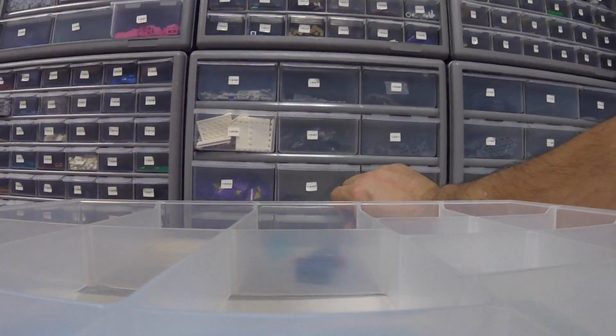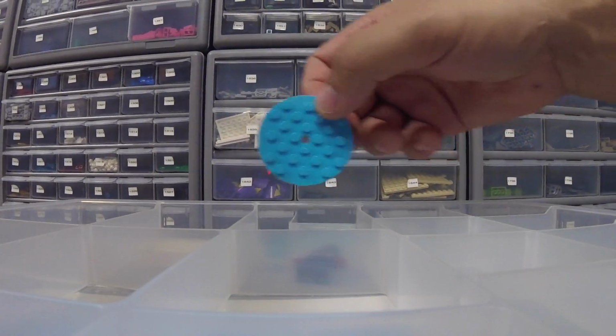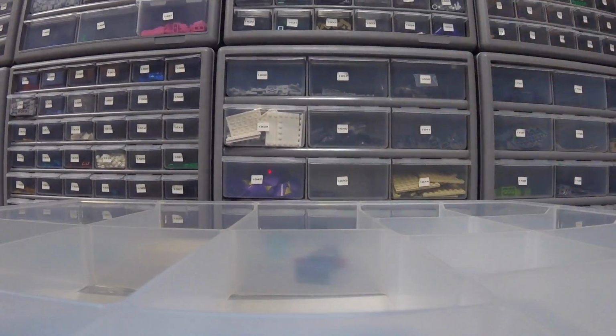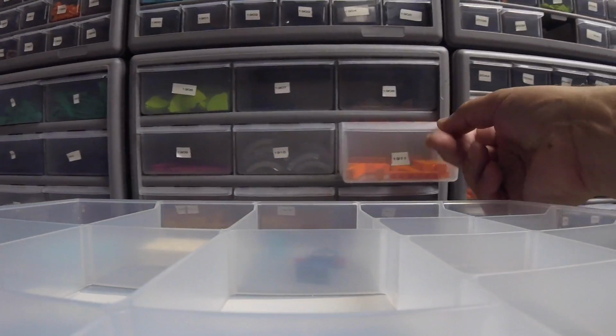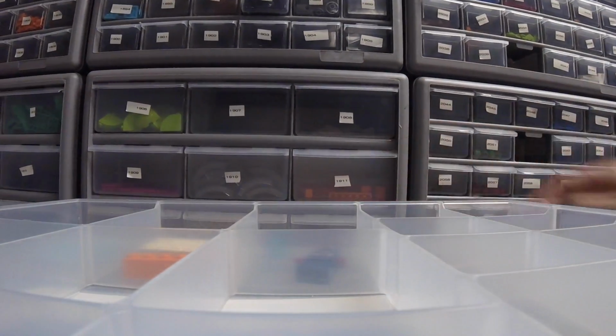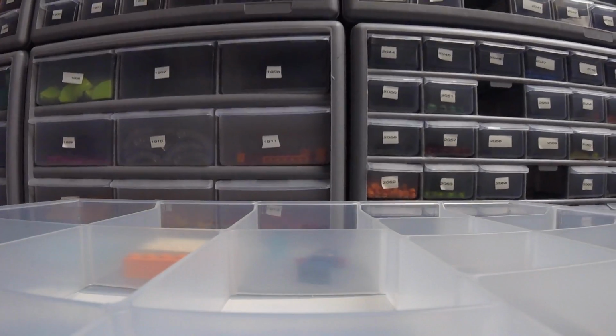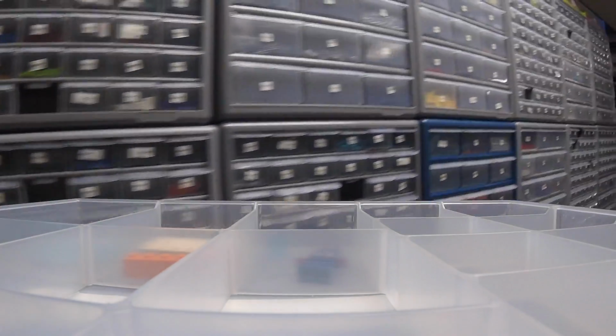1646. This nice medium azure circle plate. 1911, she's got an orange brick. An orange 1x6 brick. There we go, Sheila. What are you going to make with this, Sheila? Is this for one of the kids? Is this for you? Y'all making a mock? Like to see what that is.